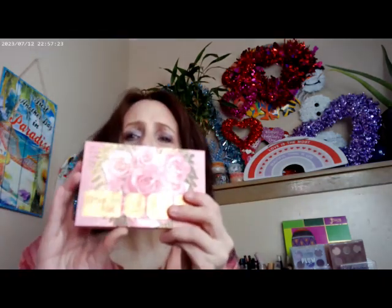It's Rose Decadence, and it's a Mothership palette. And so if you really liked this one and decluttered it, or it got too old, or whatever, you could go ahead and repurchase it off of the website.